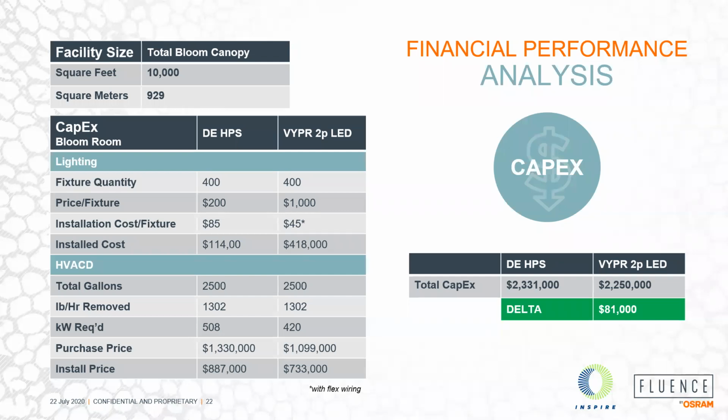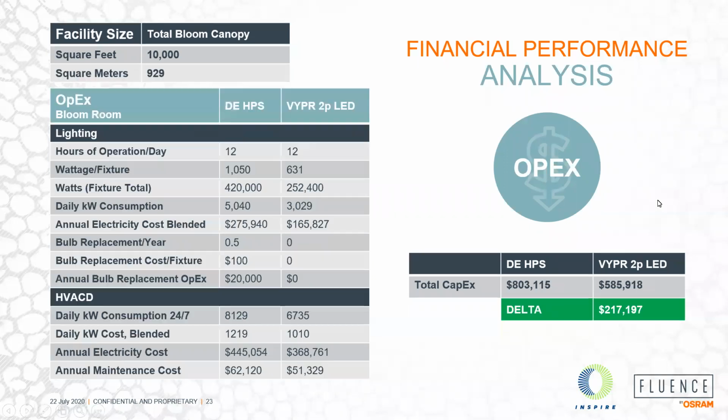And I do want to also add, this does not even include any incentives, utility rebates or incentives. There's a lot of incentive programs around the country that offer you money off of your LED fixtures to make that more efficient choice, right? So you're already in this scenario gaining $81,000 off of what you would have spent to design the HPS system, then add in whatever rebates and incentives the local utility programs give you, an even bigger delta of savings. So now this is the CapEx, right? Let's talk about our operating expense, right?